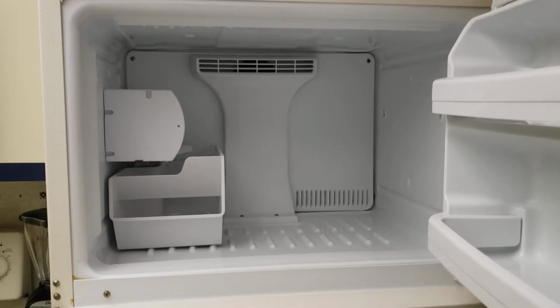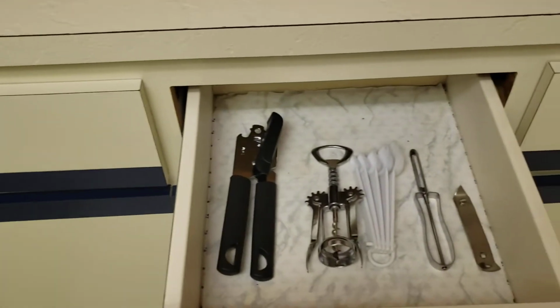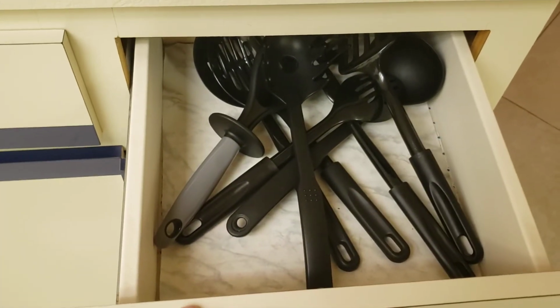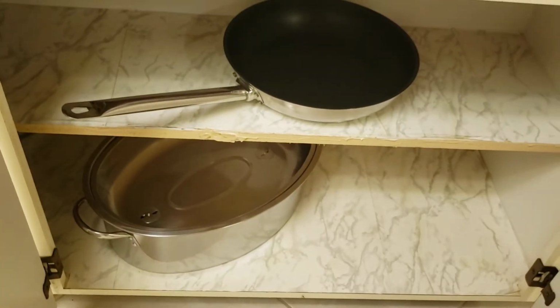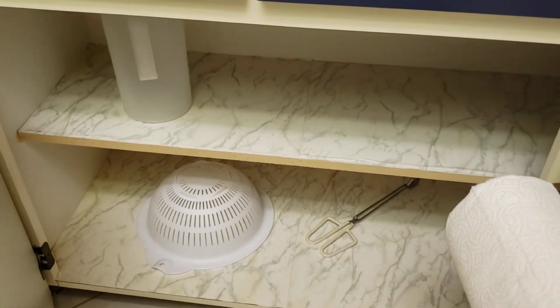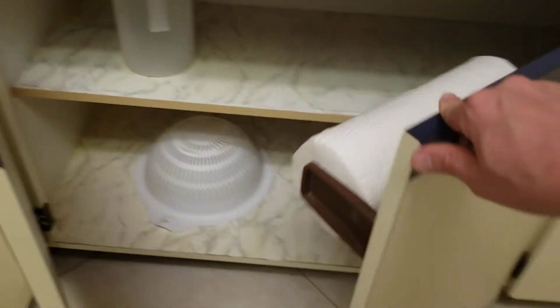Full-size freezer and fridge with an ice maker built in. More storage area. Kitchen utensils. Spoons, forks, and knives. And some more kitchen utensils. Then we got a roasting pan and a frying pan. A strainer, pitcher, and a paper towel holder. I'd say the kitchen is fully stocked.